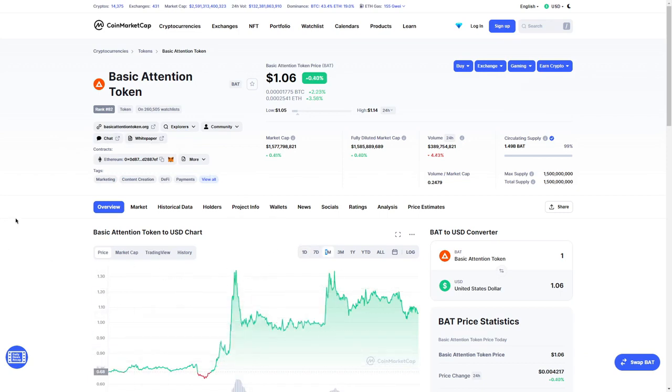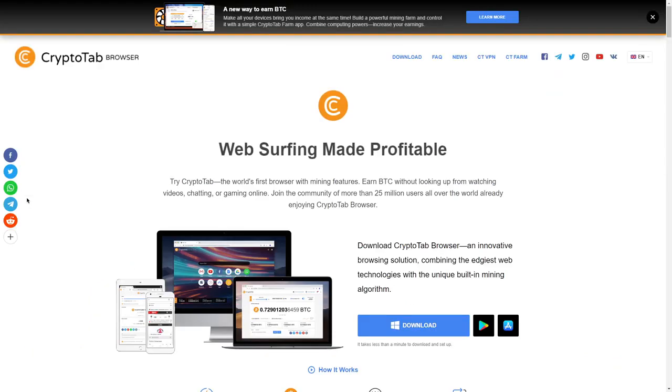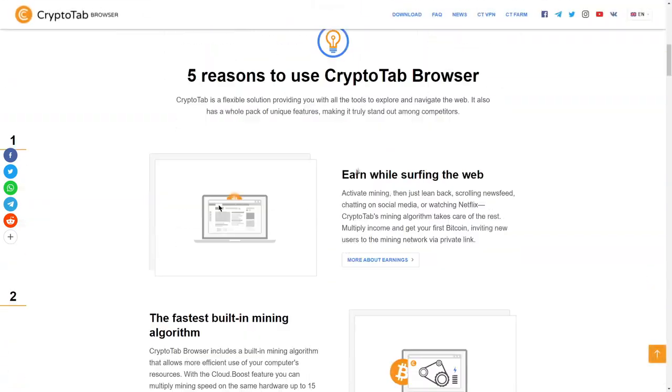As I said, there is another option that I will show you so you can pick from the two of them and see which one works best for you. The second option is this browser called CryptoTab over at cryptobrowser.sites. Unlike Brave, this browser will make you money by actually mining Bitcoin, and you'll be able to surf the web without noticing too big of a difference in performance at all. Now this is very similar to Google Chrome, and you can actually import data from Chrome, which is quite nice.